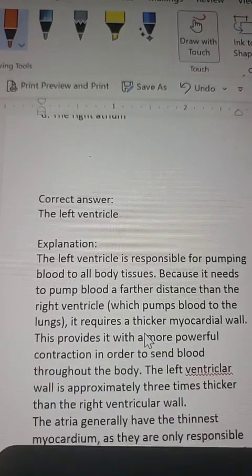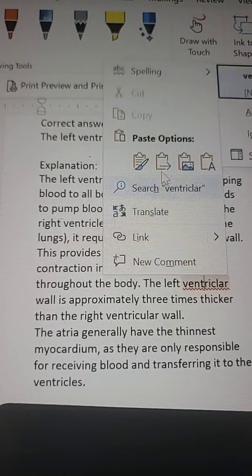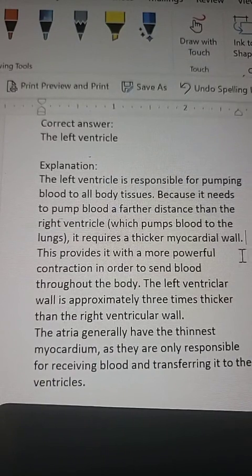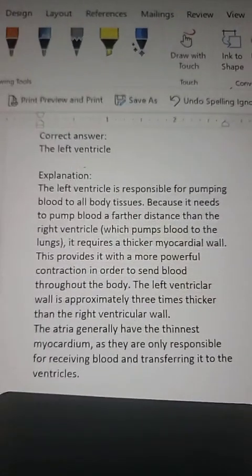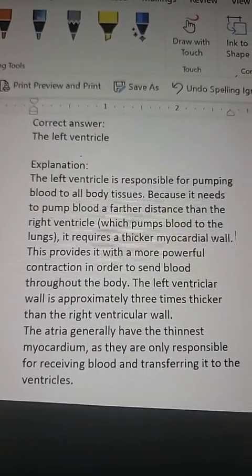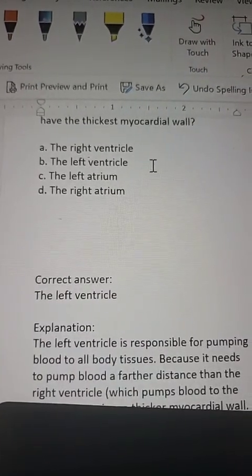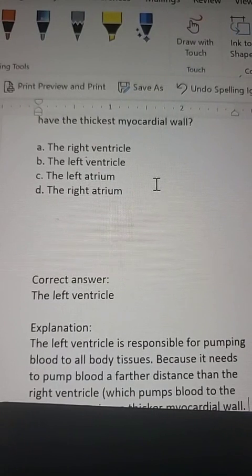Here's your explanation. It's a long one. Betty is nothing if not thorough in her explanations of things. I know she hates me saying she helped me out, but sorry, I can't help it sometimes. So our left ventricle is responsible for pumping all the blood to all the tissues in the body. If you don't have that written on that cardiac page in the very beginning of your cardiac anatomy notes, that is super helpful.